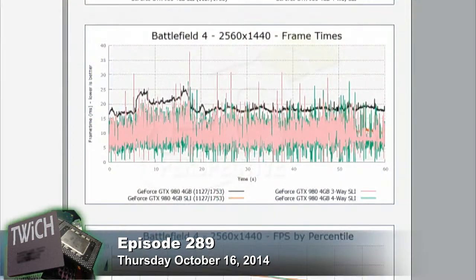And the result is that from one to two cards, you actually get really, really good scaling. Let's see. I think my metric says here you're actually getting something like, where's that at? I can't do my math. Wow, looks like Mickey Mouse puked on that graph.